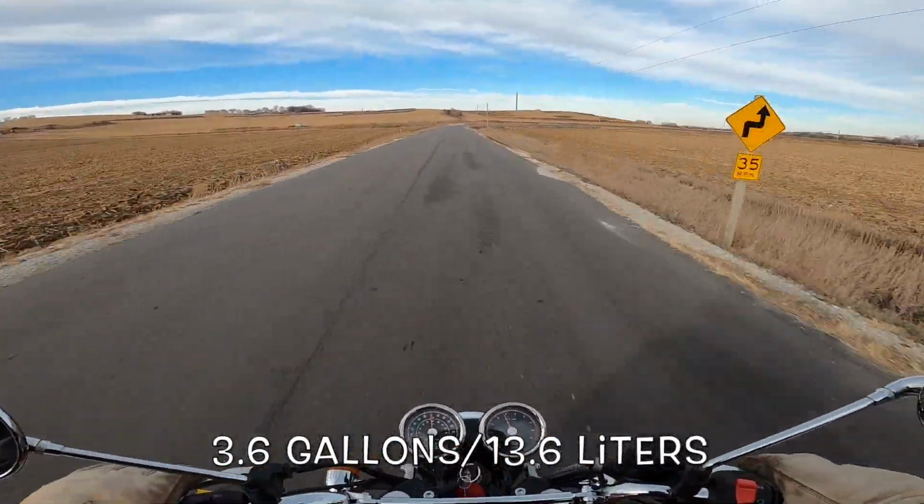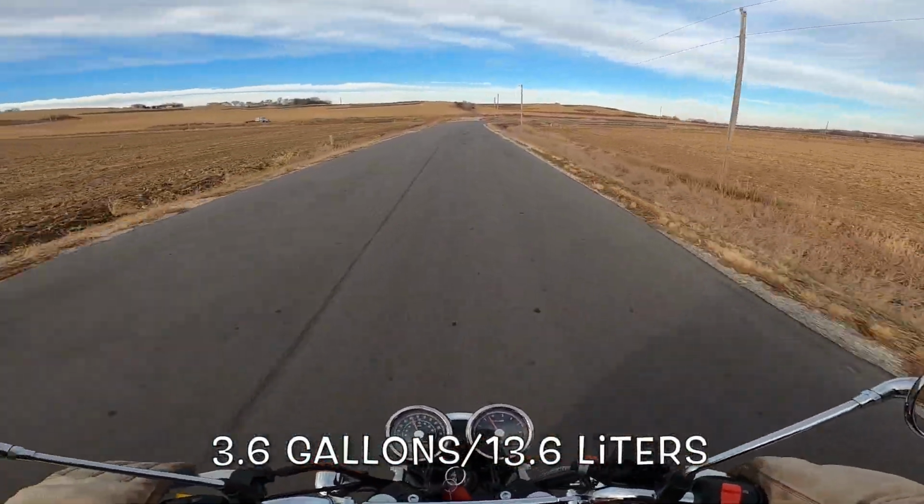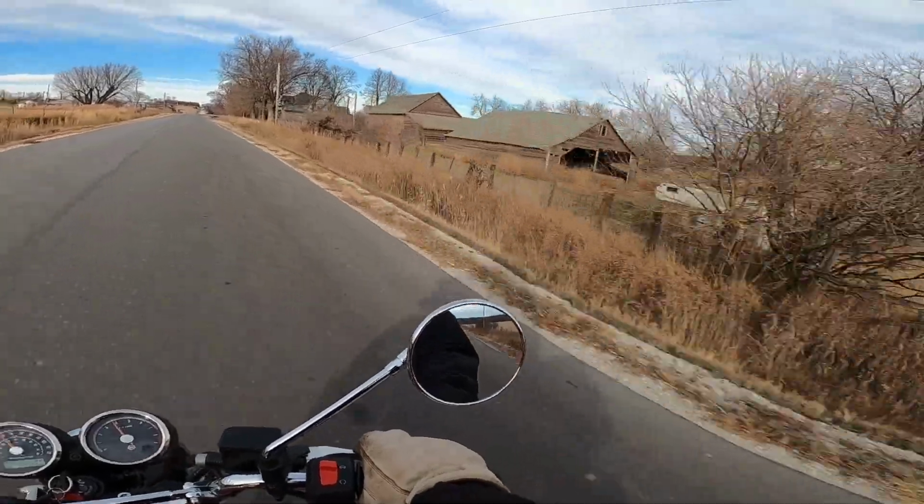Our fuel consumption on something like this is supposed to be in the 50s, I think. 50s or even higher. The bones of an old farm.